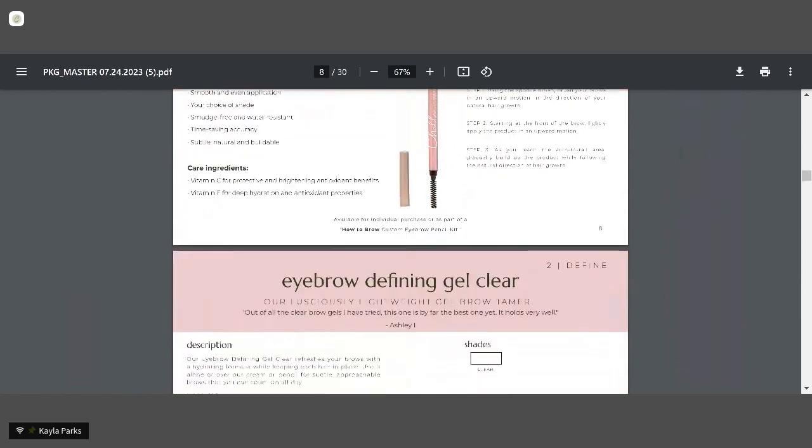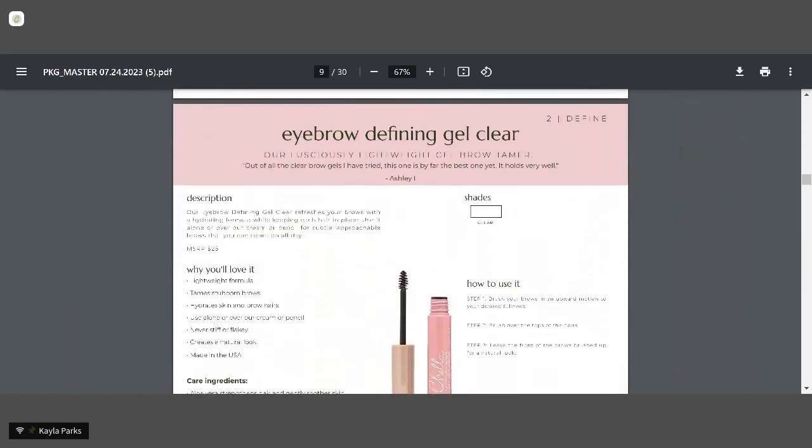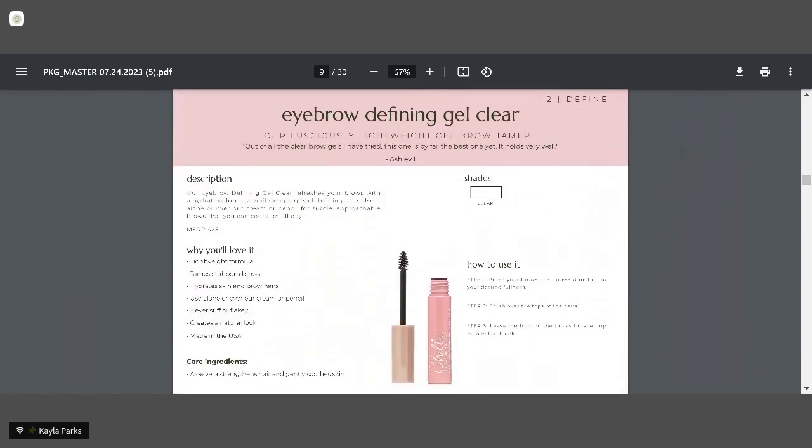And we have our eyebrow defining gel. This is a clear brow gel. People love this. I love this one. I use it every day. I have really full brows, so if I don't fill in my brows for the gym because I go really early in the morning, I might not fill them in, but I use my brow gel because it really lifts and defines them, holds them up into place, and they're not all over the place. Yeah, so that's a good one. I love this brow gel.